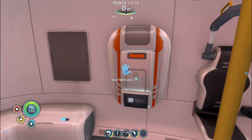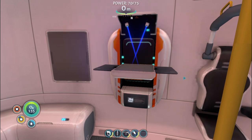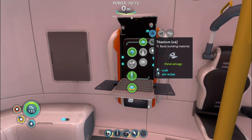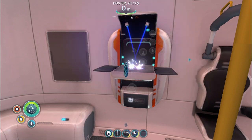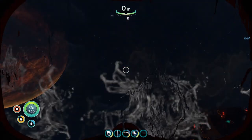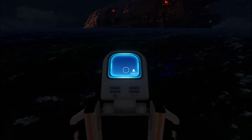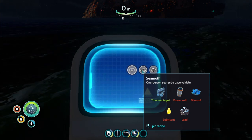Can make more titanium. Nice. And nice. Now let's make another ingot. Okay. We have another ingot. I already forgot what else we need, though. We need a power cell, 2 glass, lubricant, and lead.